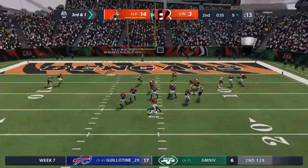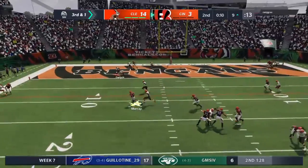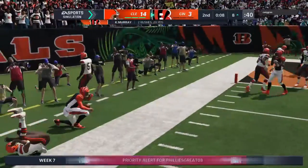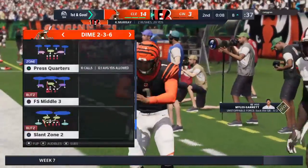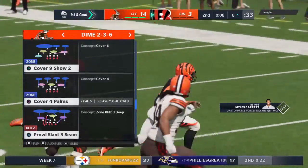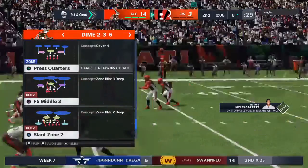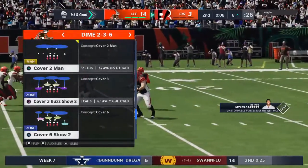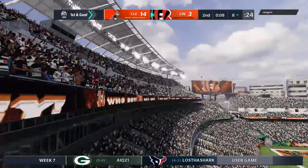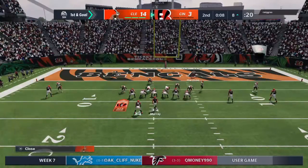Out of the gun, here's Murray. Forced out to his left. He can run for it, and he will. A gritty play there. Put his nose down and got his guys a first. He's forced out of bounds behind the line of scrimmage. First and goal, and they've got to be thinking a chance to get right back into this football game.